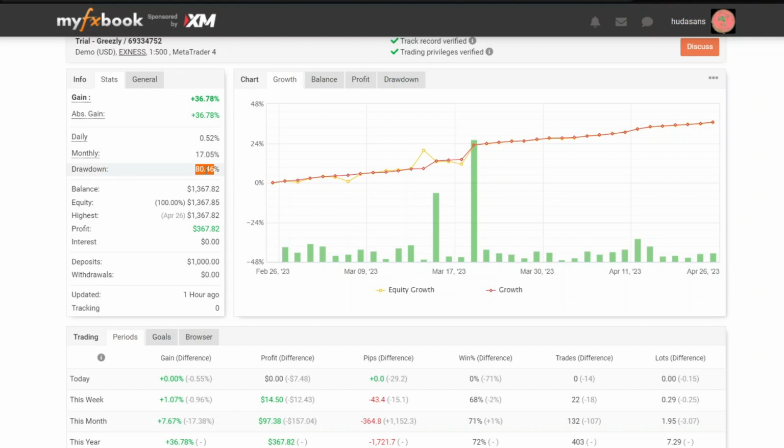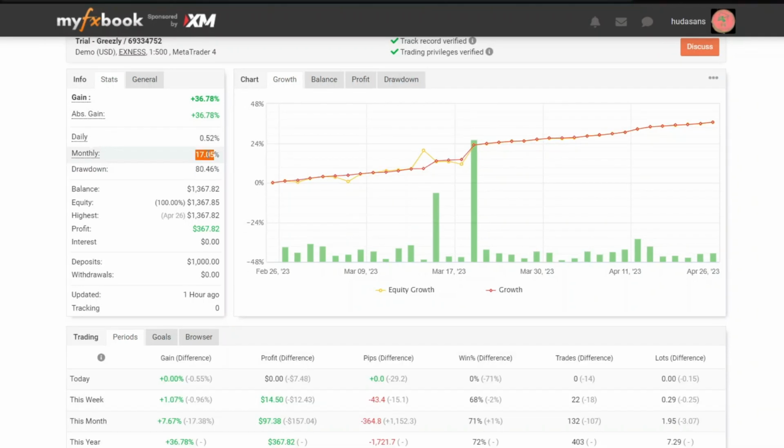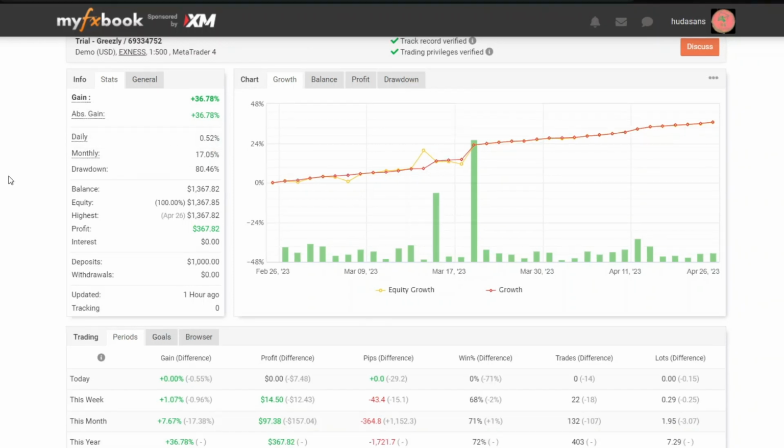You can see here the resulting drawdown is very large at 80.46% with default settings. So if you want to use the Greezly Expert Advisor, please run it on a demo account first and find safer settings. With the default setting, the profit you get every month is around 17.05%, with a daily estimate of 0.52%.